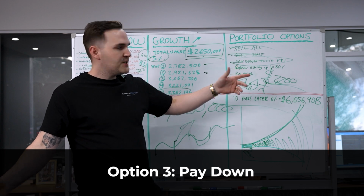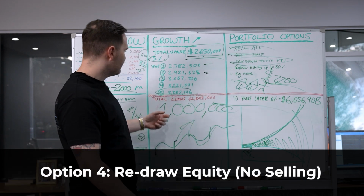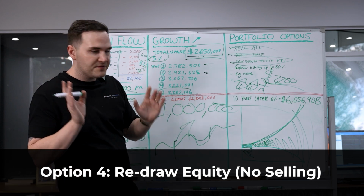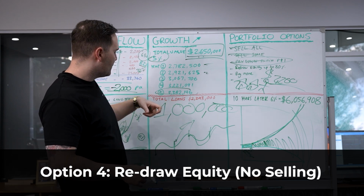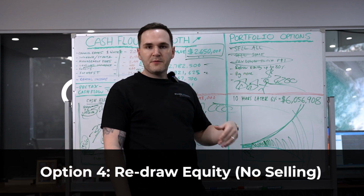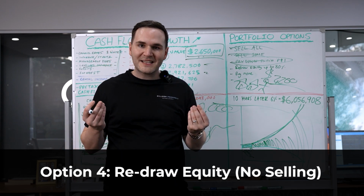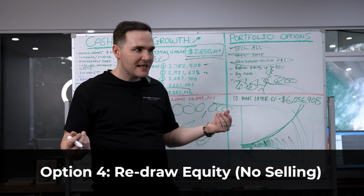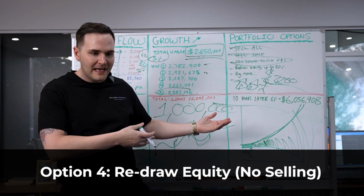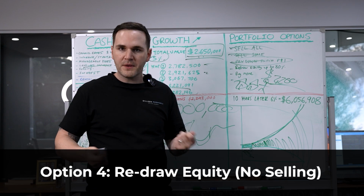Or another option is you could just redraw the equity. Let's say you've been doing it for 5 years, right? Your portfolio is worth 3.3 million. Your loan's only at that. Redraw equity up to 80%. Have the equity sitting in an offset account, and you've got tax-free money sitting in an offset account, 800 grand, $1 million worth of equity sitting in an account, and you can do whatever you want with it.